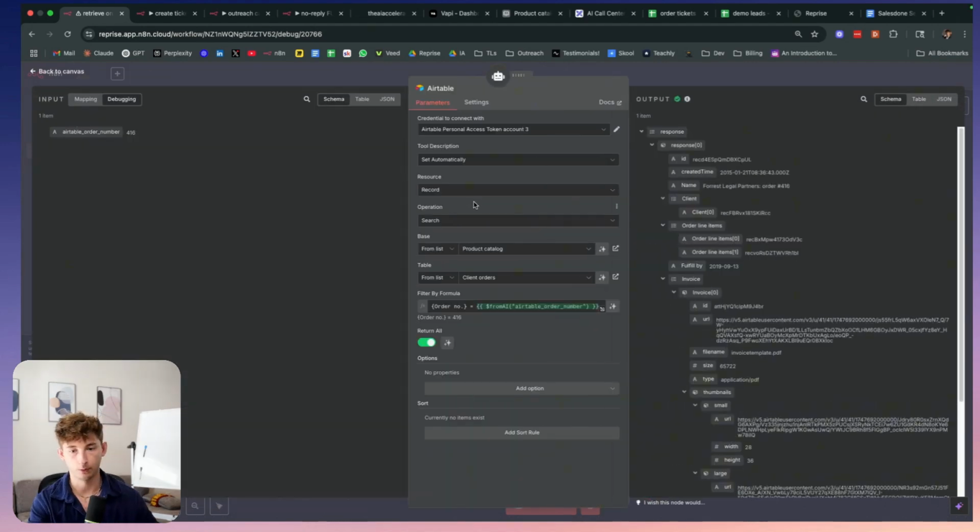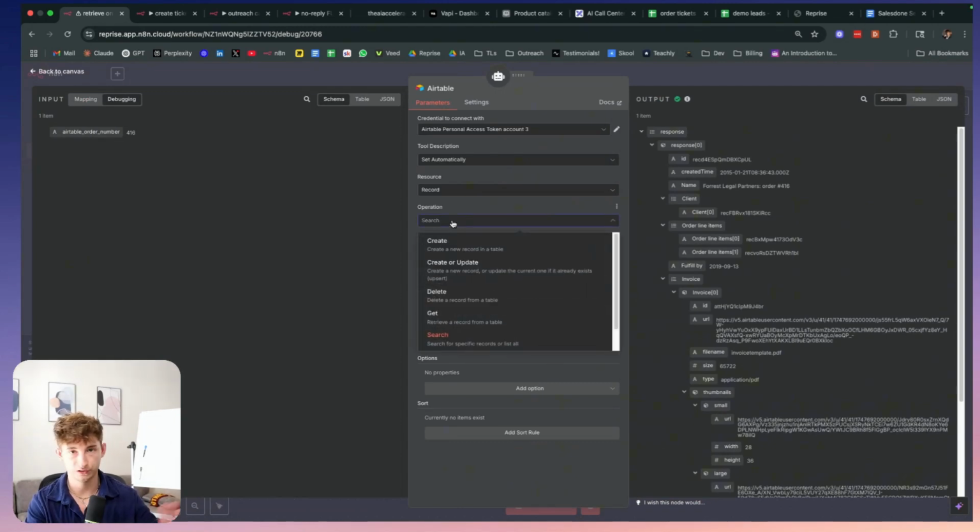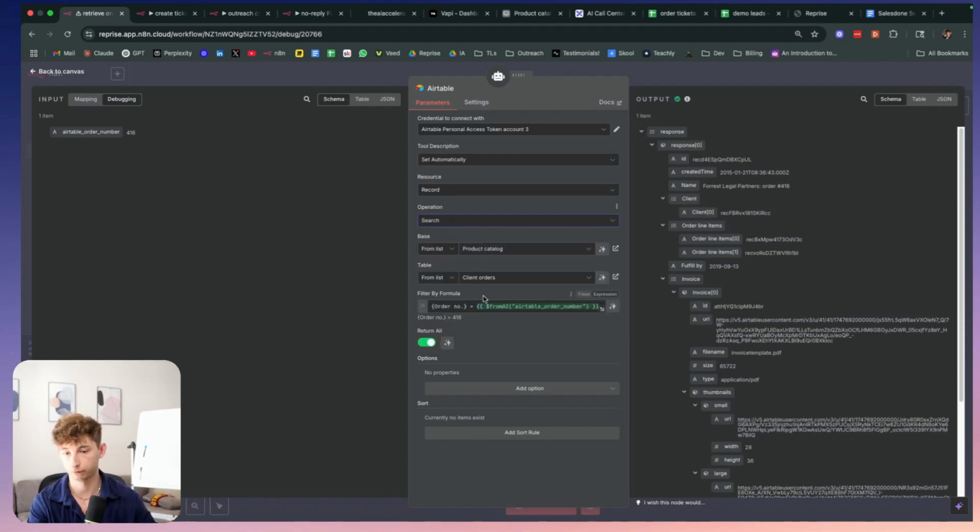All right, now within Airtable, we can see the operation. We're just searching. We want to be able to find a particular record. So what we're searching through is our order number. So on the call, the agent is asking, what is your order number? From here, we'll be able to identify the rest of the information based off of this order number we're providing. So like this ID of yours.